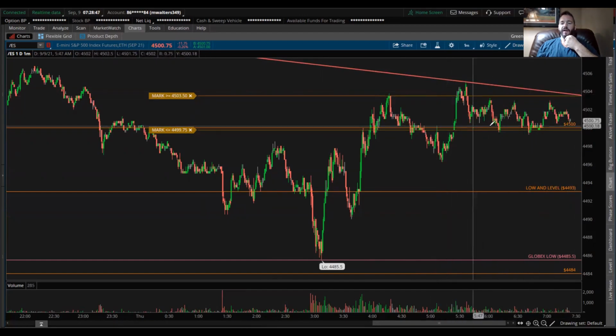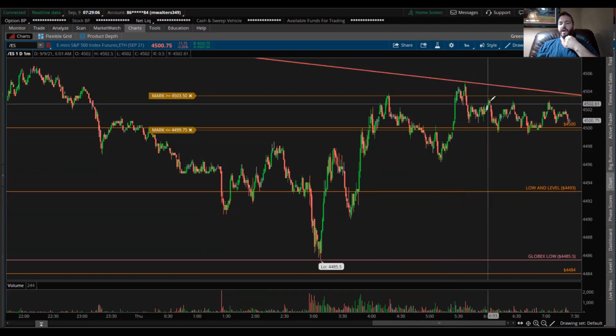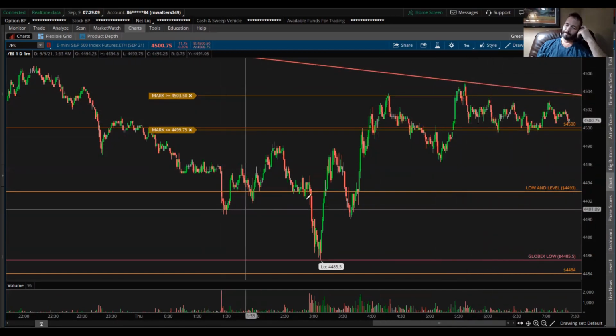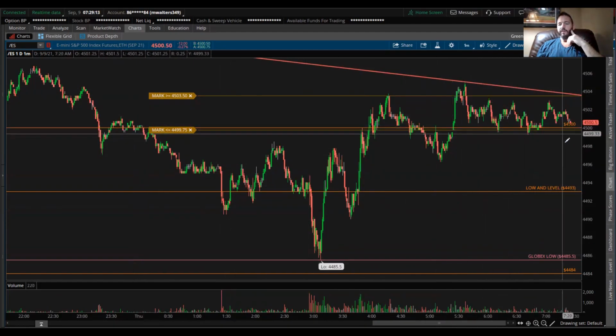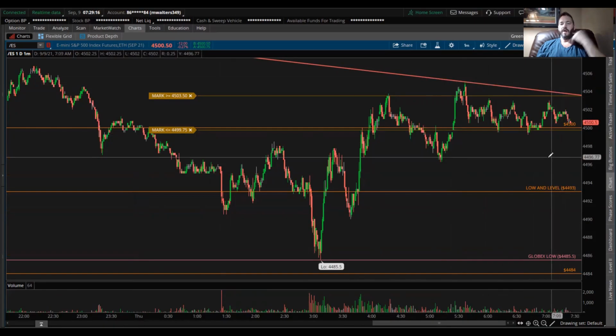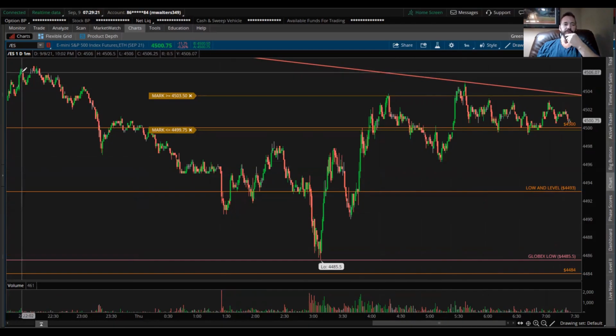We've been consolidating right around this area since, let's see here, since we made this impulsive move up at about 5:15 in the morning. We saw this rip up higher. So this probably caught people here. Oh, we're going to break out. It never happened. And now we've been consolidating. This is an area you can get chopped up in. But I want to see levels break. And then I'll consider getting involved in a trade.